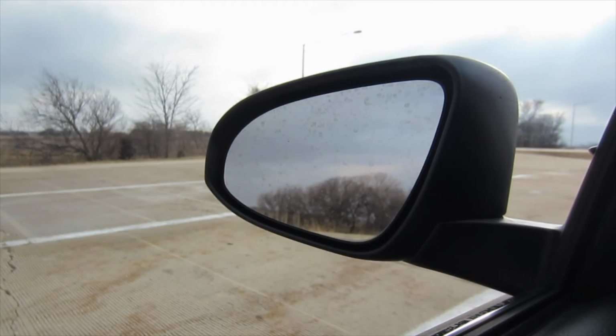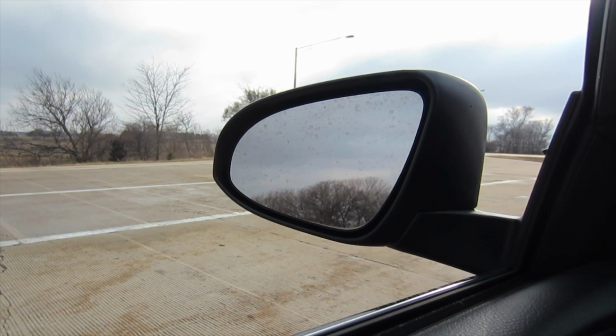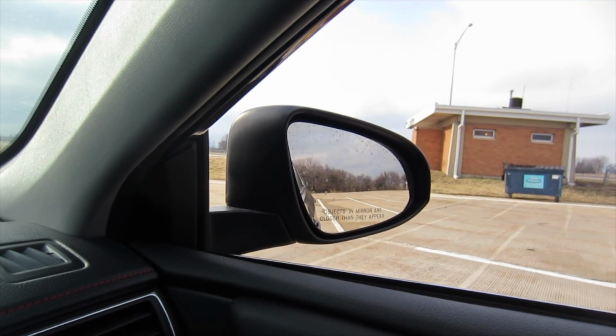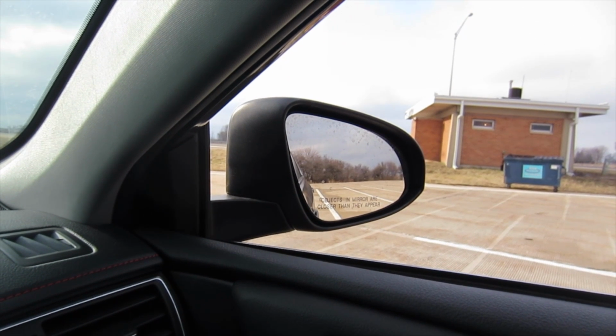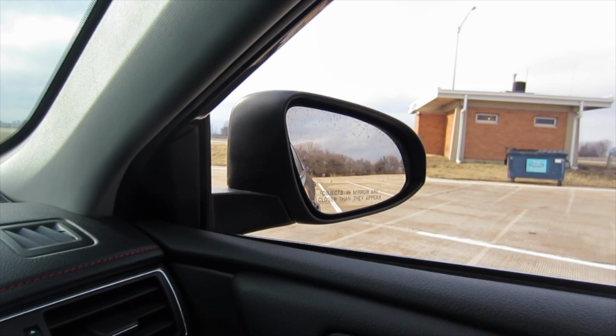Unfortunately, I'm going to have to end with some negativity. There's no blind side detection on this car, so both the passenger and driver's side mirrors are just kind of the standard old-fashioned mirror. This kind of safety feature is super cheap to install, so I really don't understand why Toyota didn't include it.